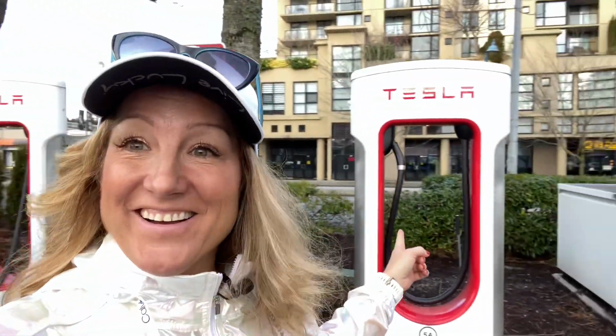So I reached the supercharging station here, and it looks like there's a lot of cars charging right now. I'm going to show you in a minute how to start charging from one of these here. So this is amazing.